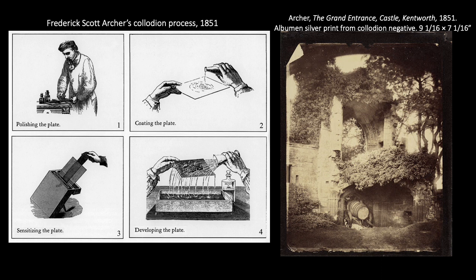Prepared glass plates could be purchased, and that eliminated the need to fool with all the wet chemicals. Now, once the negative to positive process had been figured out, photographers began experimenting with various chemical compounds to increase the quality of the paper print produced with the negative glass image.